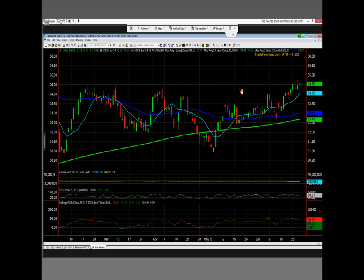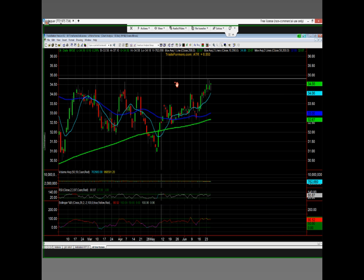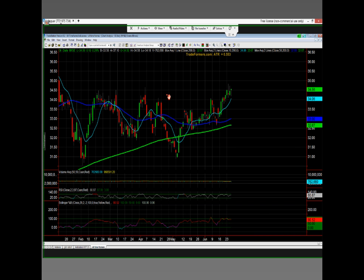Now, I still think this is setting up well. And why? If we scrunch that up, we have a beautiful sort of inverted head and shoulders pattern. Looks like the neckline just started to break out of it today. If that's the case, we could see another good $3 move out of this, which would put this up about 37.38. I would use as a risk, because we're too far now, more of the fast-moving averages, where you can see it corresponds with these chart highs here.